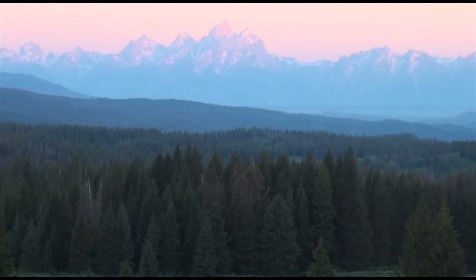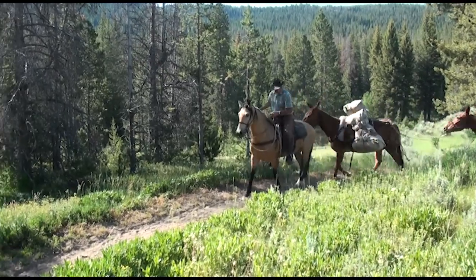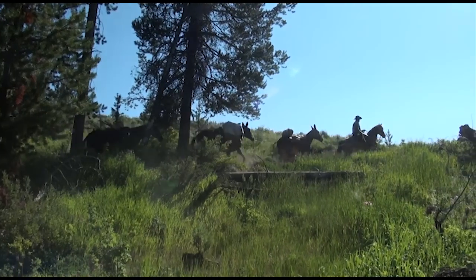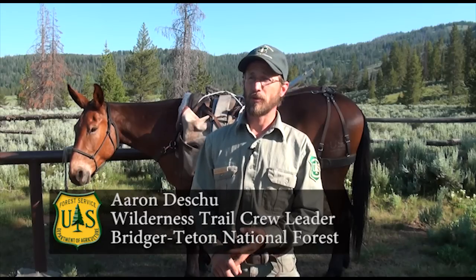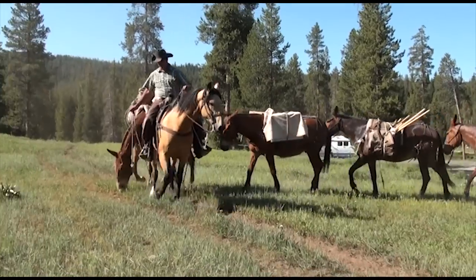It's really the most efficient way to get across a lot of our backcountry areas, to pack in supplies for wilderness rangers. We use them to actually do trail work. Well, without the stock, we couldn't get the work done. They support us tremendously. They bring in all of our tools. They bring in our food. And, you know, we've got a 6 to 8 person trail crew, and we're going in, doing hard physical labor for 8 days at a time.